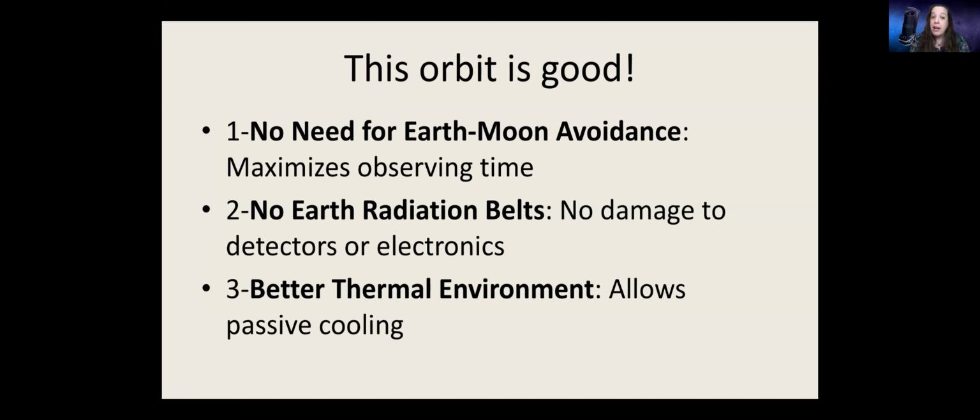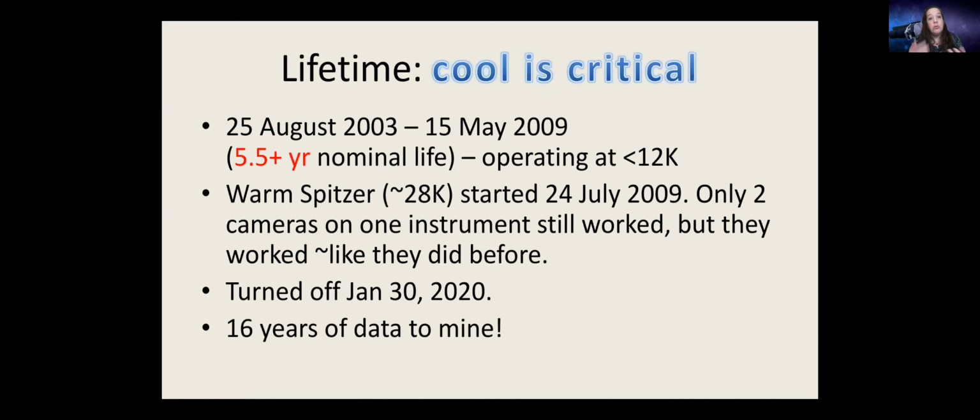And this orbit that Spitzer has is really, really good because unlike Hubble, we do not have to spend a significant amount of time simply trying not to look at the Earth and the moon. I mean, we still don't want to look at the Earth and the moon, but it doesn't dominate our view of the sky because we're so far away from the Earth and the moon. Also, by getting so far away from Earth, we don't have to worry about the Van Allen belts. There's no damage to the detectors or the electronics that comes from that harsh radiation environment. And by getting away from the Earth-Moon system, it's really easy to cool off. It allows the telescope to just passively cool and get down to quite low temperatures. So that's why Spitzer is in this orbit, and cool is absolutely critical.